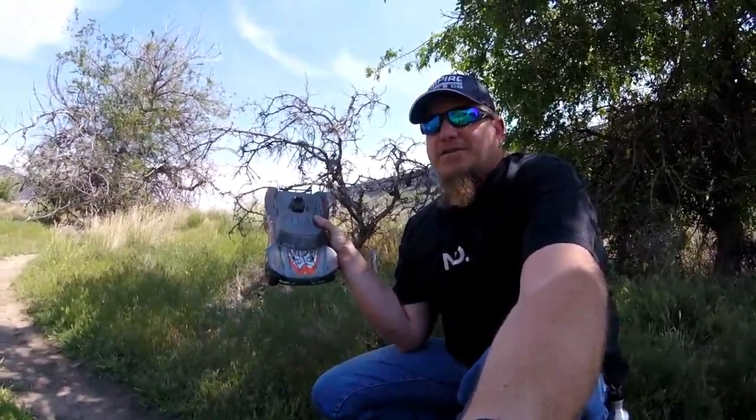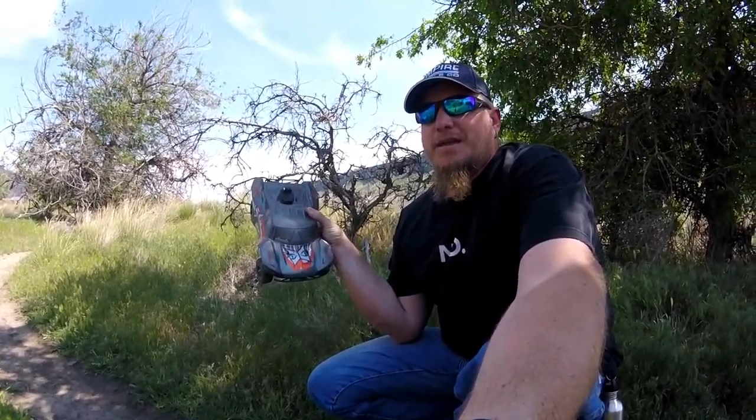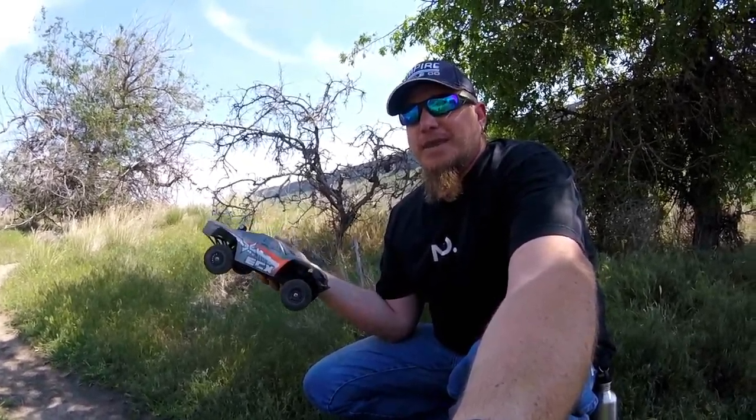Blue Dooley out on a gorgeous Monday down here in the Snake River Canyon around the Auger Falls area. Mine and James's kind of favorite go-to place to do some wheeling, bashing. And today I'm going to take a little bit different approach because I brought out my ECX 1/18 scale Torment 4x4. Now you might be asking yourself, why would you go trailing with a short course truck? And the answer is really simple, because I can.